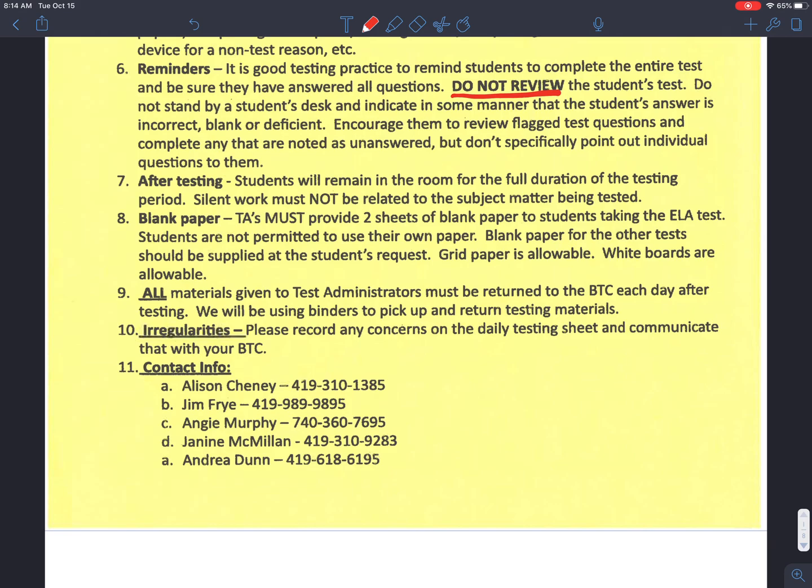Blank paper, we need to provide 2 sheets of blank paper. Do not have the student put their name on that until they use the paper. Once they've used it, that becomes a secure document, and that's something that we need to account for. So please make sure that they put their name on something that they have used. Any material that is given to you in that binder needs to be put back in the binder and returned each day of testing.